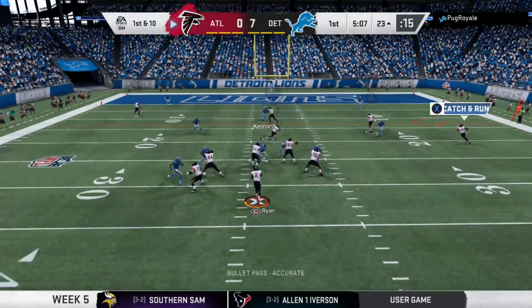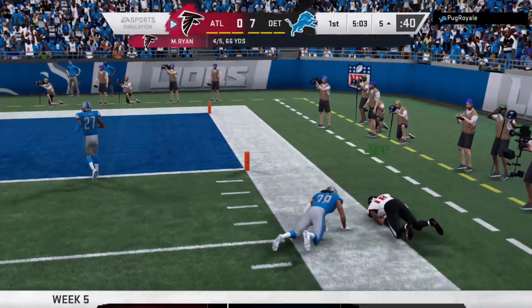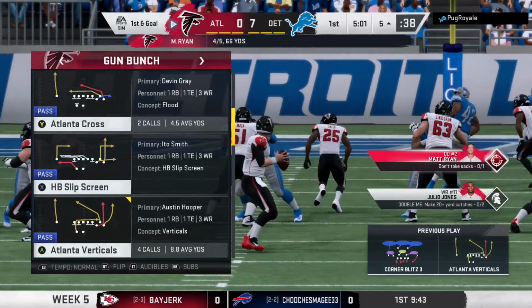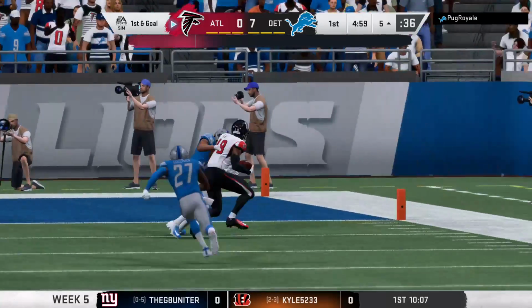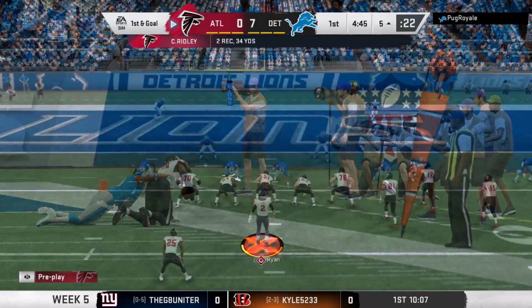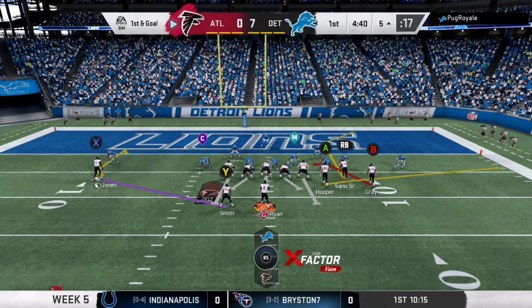On 1st and 10, it's Ryan. He's got the 1st down inside the 10 and all the way down to the 5. The Falcon passing game looking good on this drive as they get the 1st down. His passing's been on point on this drive, hasn't it? Been very accurate, gotten the ball downfield, gained nice chunks of yardage.